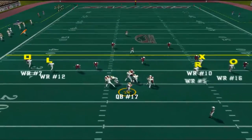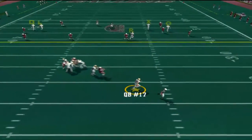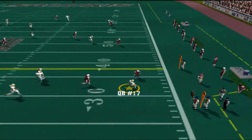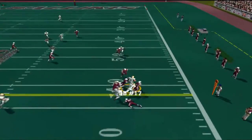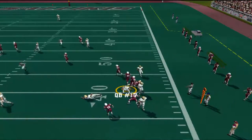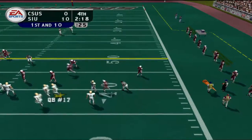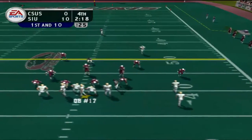He drops back. He's looking. He's scrambling. He's going to take off. Here's an opening. Spinning. And down he goes. And he comes up with a nice run. A nice run, but they kept him from getting out of bounds and stopping the clock.